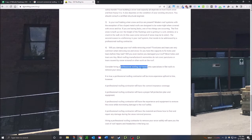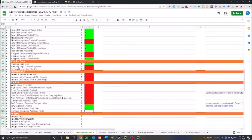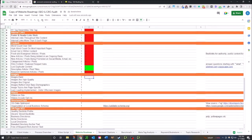When you're trying to rank for something like this, you have to keep in mind that it's nationwide. So I would make sure that any keyword that you're trying to rank for has some kind of local intent. So Vermont roofing contractor would be a much better keyword to try to rank for, because that's something that you actually have a chance at ranking for, and it's more relevant to your company than trying to compare yourself to every single professional roofing contractor in the United States. So not really keyword optimized. I mean, they're optimized, but not for the right keywords.